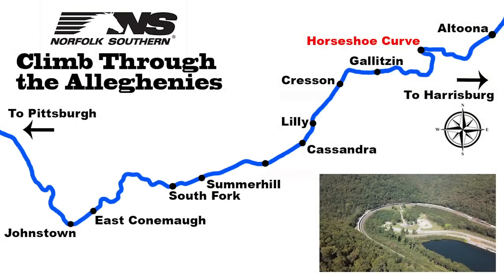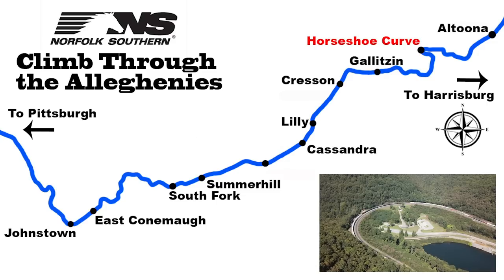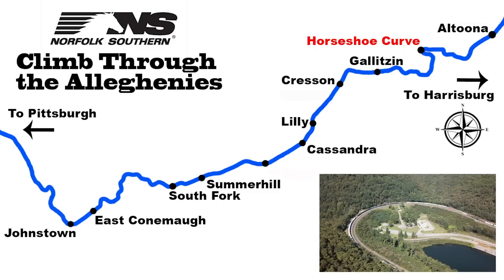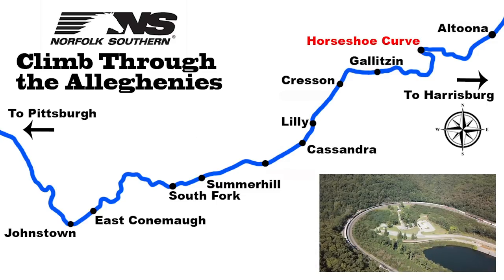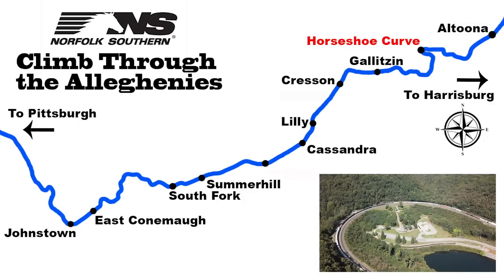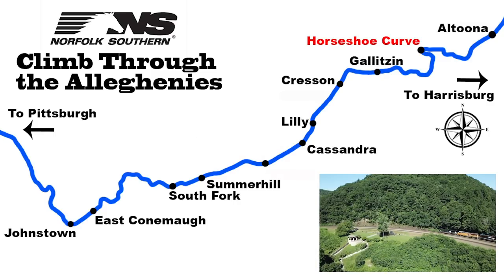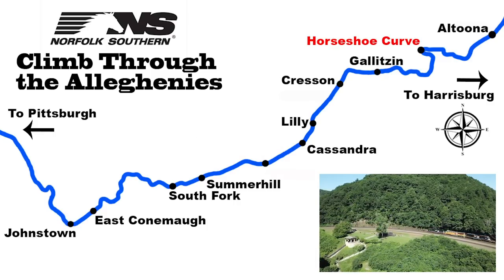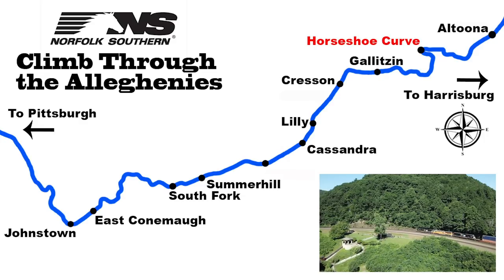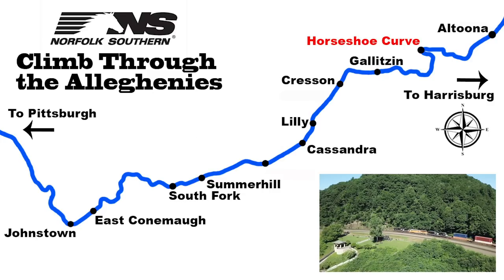Perhaps there is no rail park more famous than Horseshoe Curve. Located at milepost 241.0, just 7 miles east of Gallitzin, Horseshoe Curve is an engineering marvel. From one end of the curve to the other, the tracks change 120 feet in elevation, making this one of the steepest grades on a mainline railroad in North America.